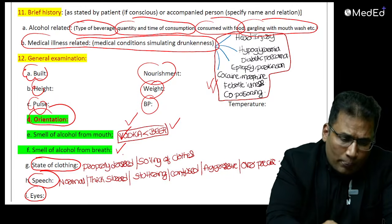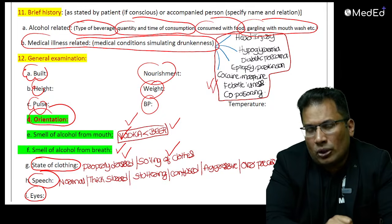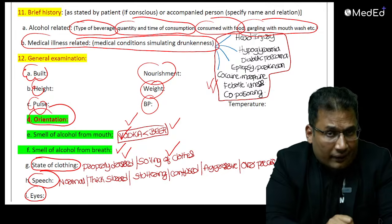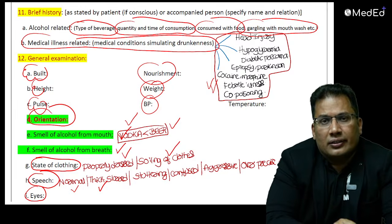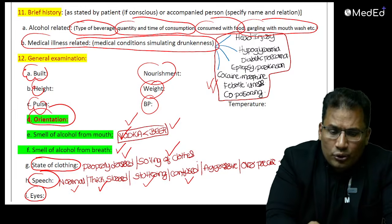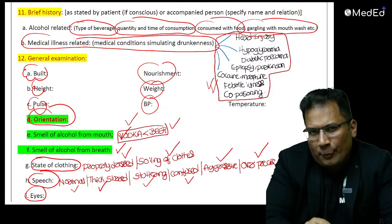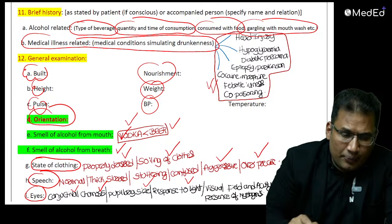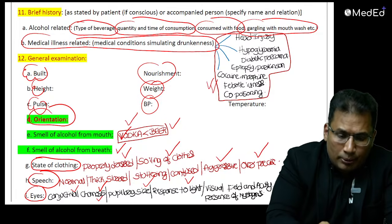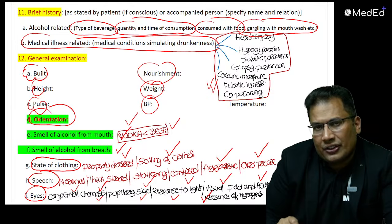State of clothing, whether properly dressed or soiling of clothes, because repeated fall is very common in incoordination. Speech: normal, thick, slurred, stuttering, confused, aggressive, over precise. You can mention the finding in the case sheet or the drunkenness certificate. Eyes: conjunctival chemosis present, pupillary size, response to light, visual field defects, visual acuity, presence of nystagmus.